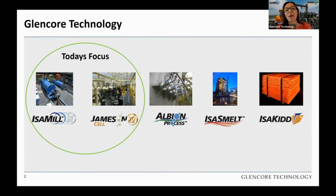Then we will have Matt Dunn, our senior metallurgist, and he will be presenting some of the circuit design principles and changes to the two technologies, Isamill and Jameson Cell.